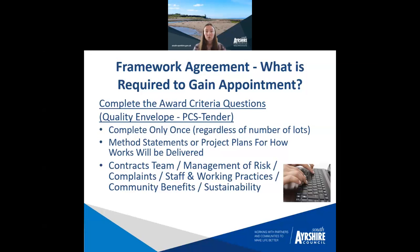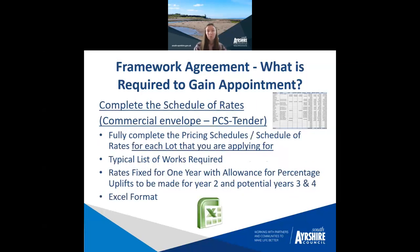Then we move on to the final envelope, and this is the commercial envelope. Each of the lots have their own commercial envelope. So this is the pricing schedules. Each of them should itemize or list aspects of the lot that we as a buyer would expect to be required or delivered.